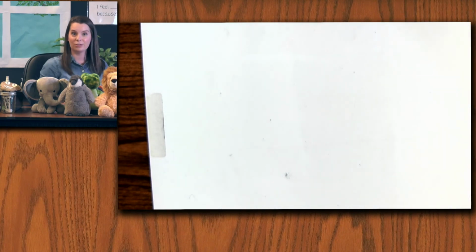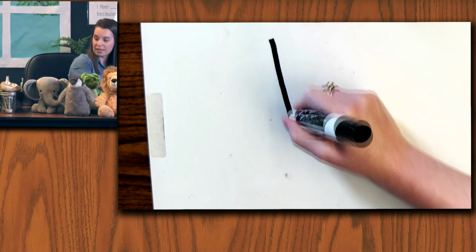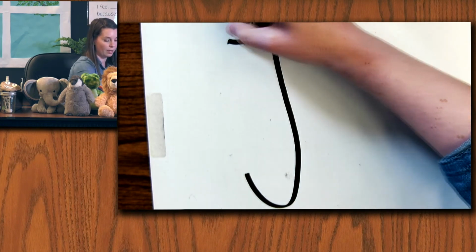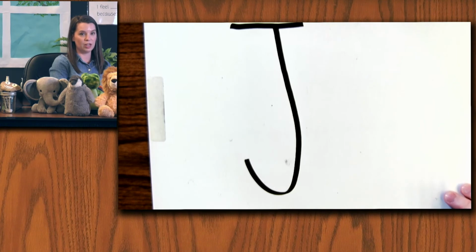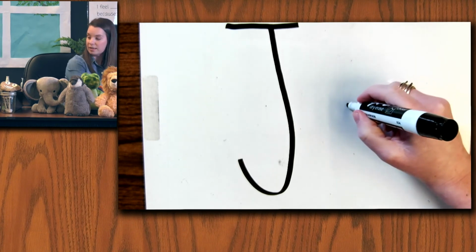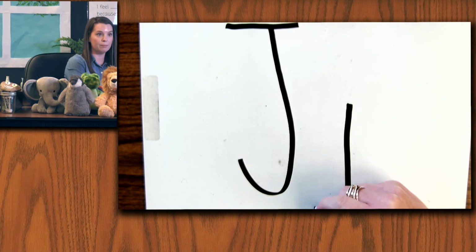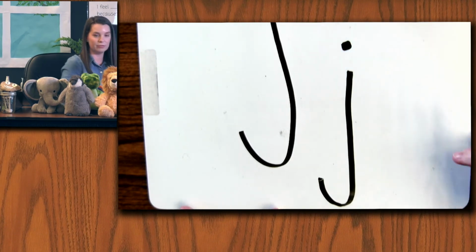Next letter that we know, gosh, we know so many, is the letter J. Start with a capital J. Pens up, line down, and hook up that way. And then line across the top. Lowercase j, we say pens out. Pens out. Line down below and hook up. There we go. Float a dot above.